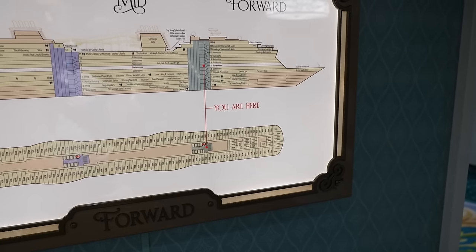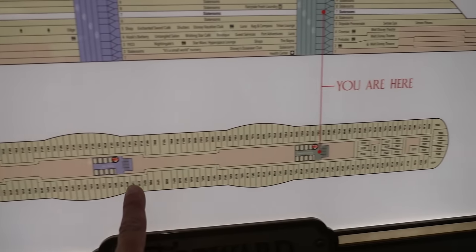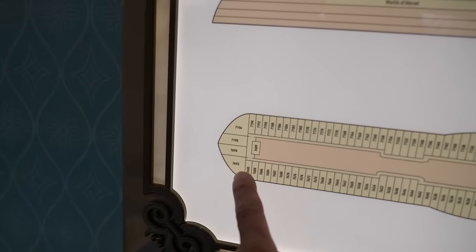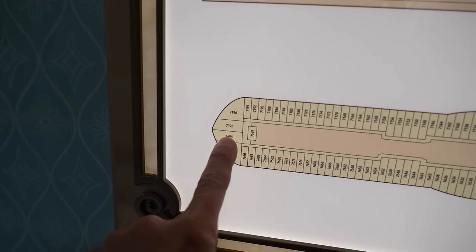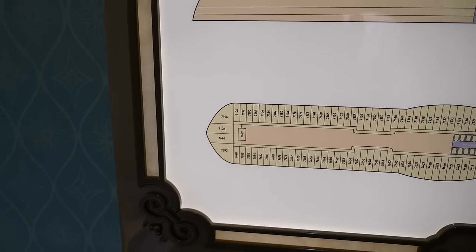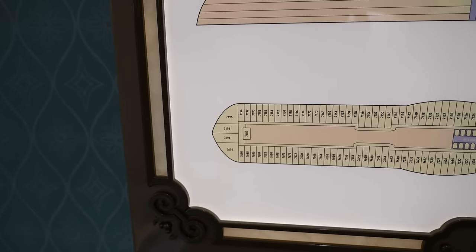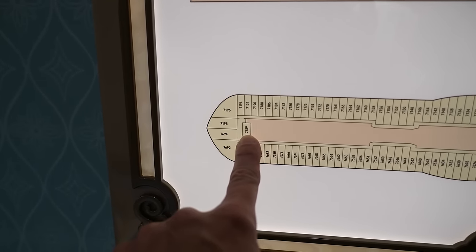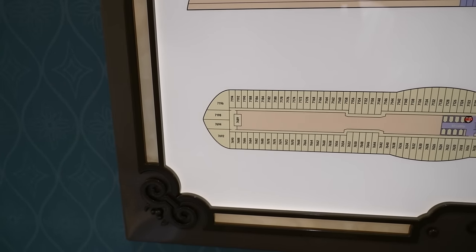So once again, we've moved up a level. Now we're up on deck 7. Same thing, all just rooms. And then these are interesting back here. Look at these. I think that 7692, 7694, 9896 would be interesting rooms. They are on the aft, the back end of the ship, but I kind of like the size of them. They're very large. And then this one is interesting off by itself here, 7689.